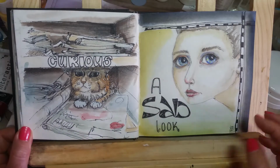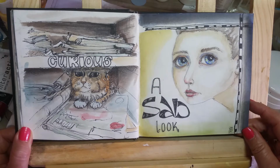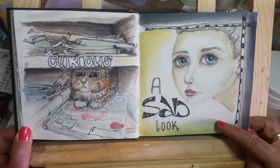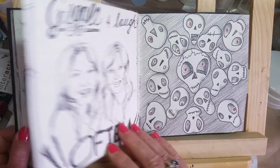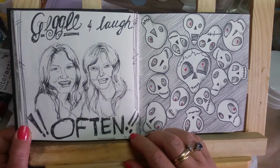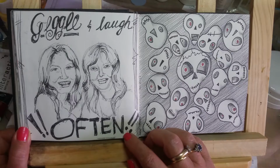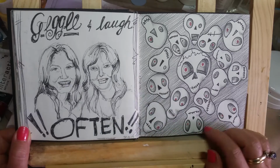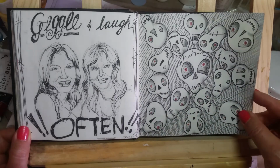Curious, this is my cat when she was a kitten in the cupboard. Not the best drawing, but never mind. This one is sad, so I just did a sad look. Often, I think this one was giggle enough often, so I've just tried to draw that. This one was spooky because I think it was Halloween.